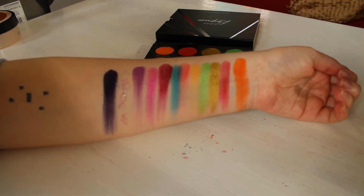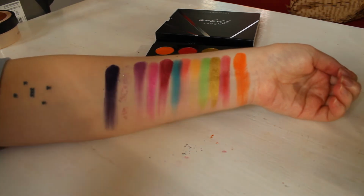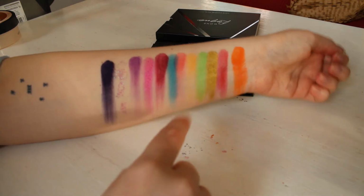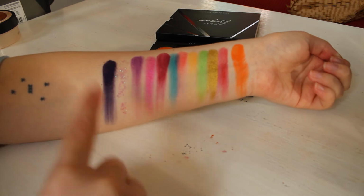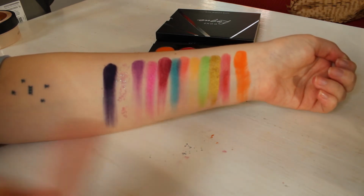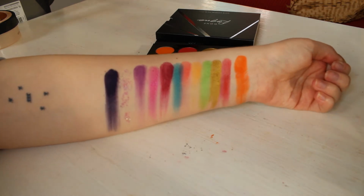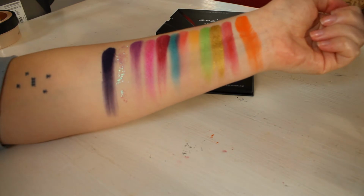I will say the mattes are very powdery. As you can see, there's some powder on my table here, which is fine. The shimmers are amazing. They looked amazing on my eyes. Glitter doesn't look too bad. I'm not really a pressed glitter type of person. It does seem to be sticking a little bit by itself, but it did feel a little bit dry in the pan. Overall, I'm pretty okay with how these swatch.